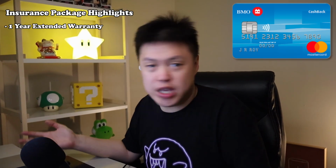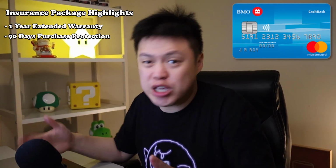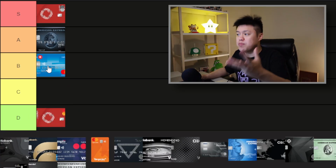Let's take a look at another popular credit card. I would say one of the most popular credit cards for students. The BMO Cashback Student Mastercard, or you could just call it the BMO Cashback Mastercard. Basically the same thing. I mean, they offer the basics, you know, 1-year extended warranty and 90 days of purchase protection. So a solid B tier.